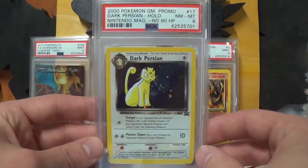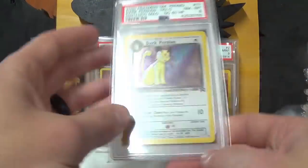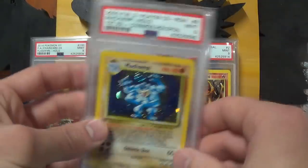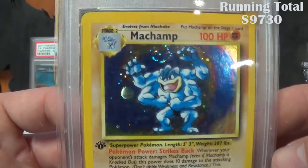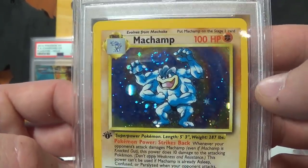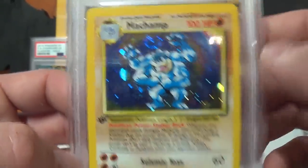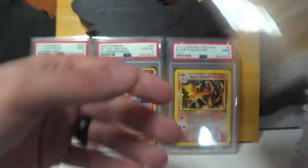Here's something pretty cool. We've got the No HP Dark Persian, and it's an 8. Got a second one that is also an 8, no HP. Then we've got us a Galaxy Foil Machamp. And those of you who know what I'm talking about, it's this background. The regular base set holos in English have a starry foil, but the base set 2 release had the Galaxy Foil. And it's still dated 1999 at the bottom.